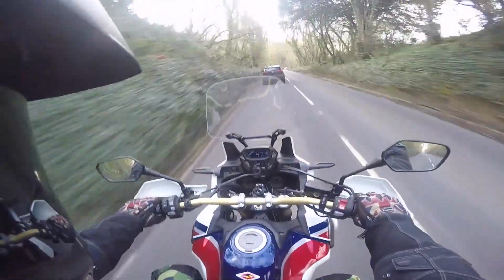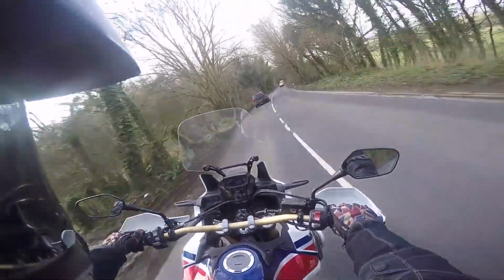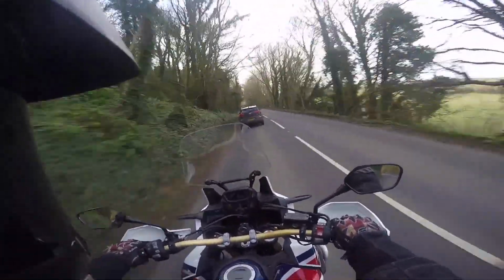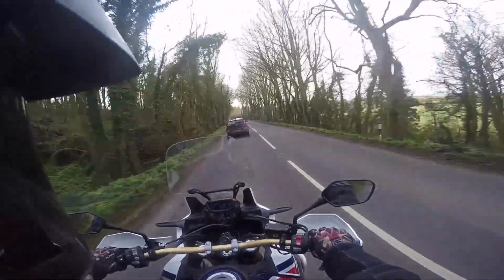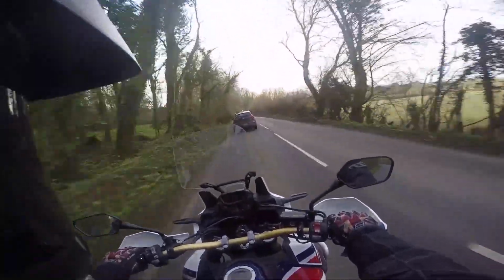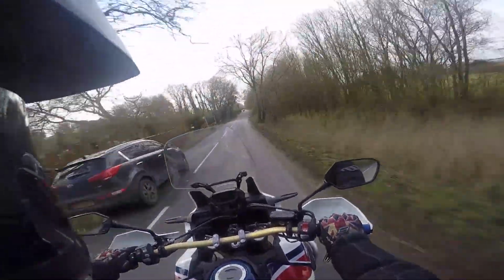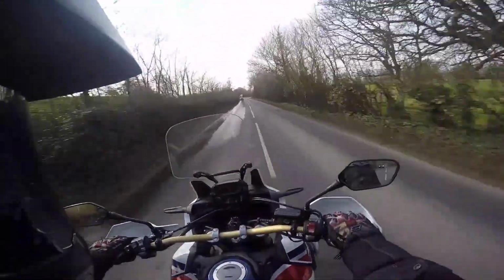So yeah, a lot of positives going for it. Would be nice to try the DCT model, dual clutch, and see how that trickery works. Imagine that's quite nice once you get your head around it, especially for lazy people who don't like changing gear. Look at that, 4th gear, open the throttle up. Yeah, all the punch you really need.